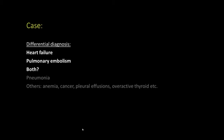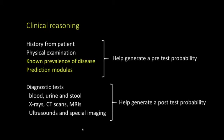Okay. So how do we apply what we've learned now? What do we need to do to generate a pretest probability for heart failure and for pulmonary embolism? See which has a higher pretest probability. And how could we possibly do that? Like we've learned, we can go to our history exam.